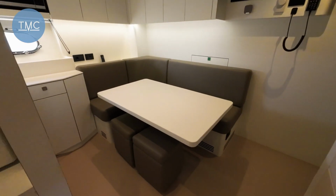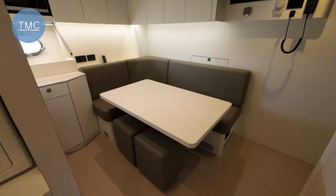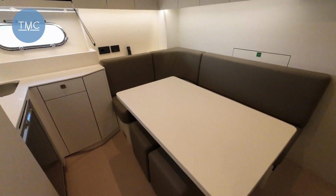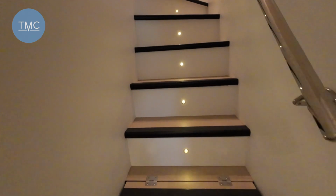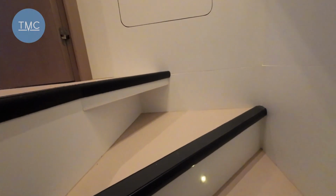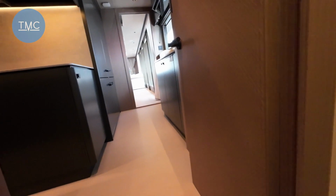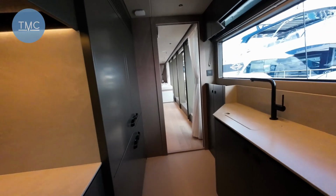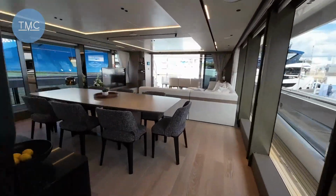So 4 crew plus a skipper, so good accommodation for 5. I say that'll comfortably seat 5, perhaps a tad more if you might have extra staff on board if you're having an event or whatever. But access, as I say, it's all very private, direct access out as well onto the side deck, so the crew can move around the boat, minimum disruption for owners and guests. Right, let's make our way back to have a look at that owner accommodation, which is in the bow of the boat.